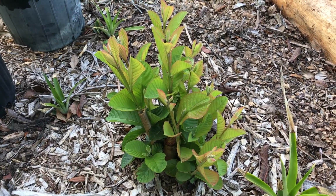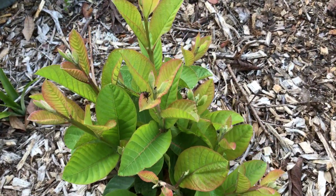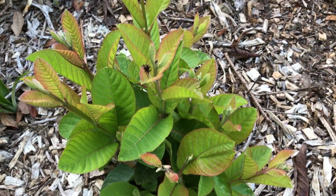The damn thing froze to the ground, but as you can see, it's going to come back as a beautiful, beautiful, thick shrub. I went ahead and topped all of these little limbs yesterday.